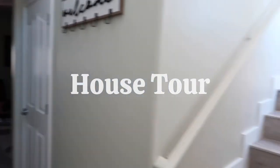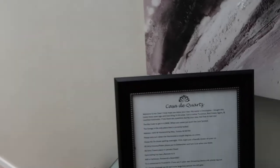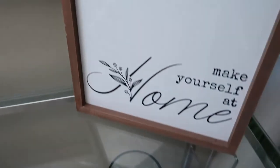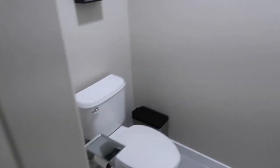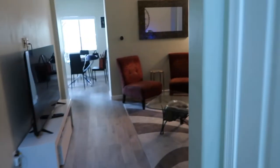You walk through the door, there's stairs to the right. And then straight ahead, they have like a little console, which is nice. This is referred to as the Casa Quartz or something like that. So they have a lot of stones and whatever. Oh, there's a bathroom down here too, y'all. There's a cute little bathroom. This is the half bath. Following the bathroom and the entryway, there's the living room. They have a nice size TV.